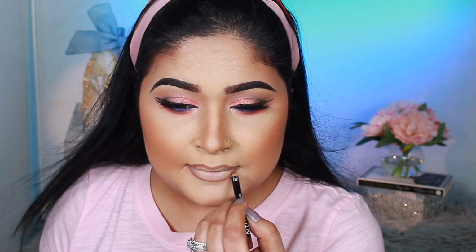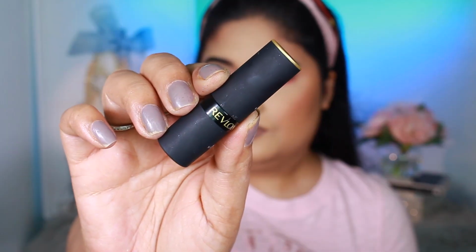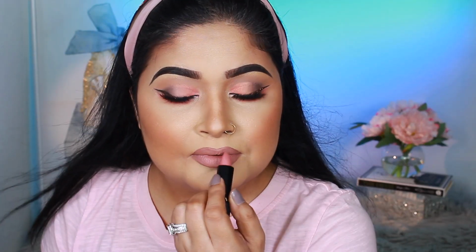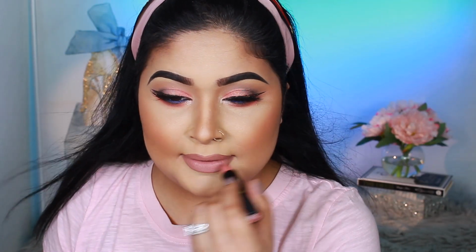For the lipstick, I'll be taking the Revlon Cosmetics. This is their new Matte 011 Untold Story. I forgot the name of the makeup artist that I was watching on YouTube. She had used this as a must-have product, and I absolutely love the shade, and based on that I ended up purchasing it. And you guys, I'm digging this.